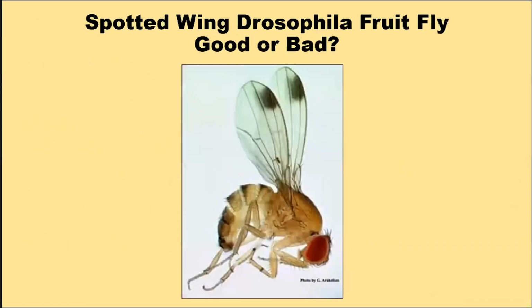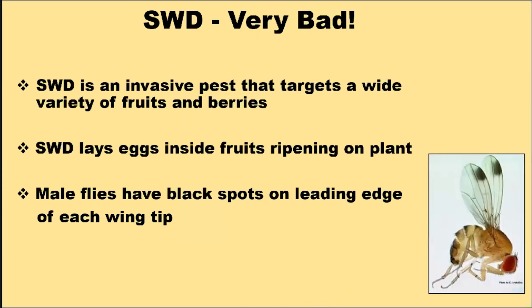Here's another type of fly that is a fruit fly. This one is called a spotted wing Drosophila. If you grow any type of berries, you probably come across the spotted wing Drosophila. So think about that. Is it good or is it bad? Bad, very, very bad. The spotted wing Drosophila is an invasive pest and it targets a wide variety of fruits and berries.